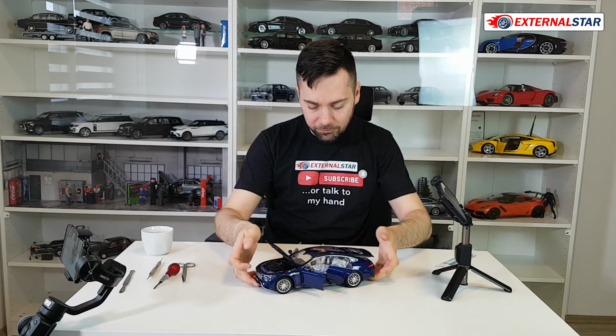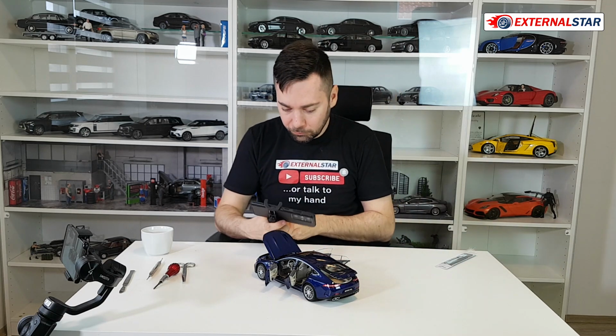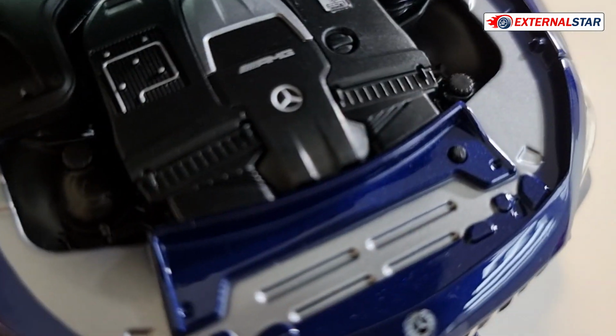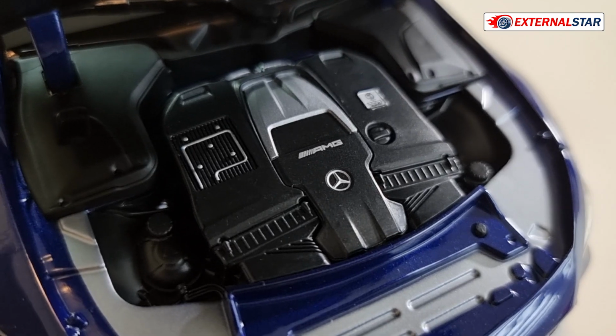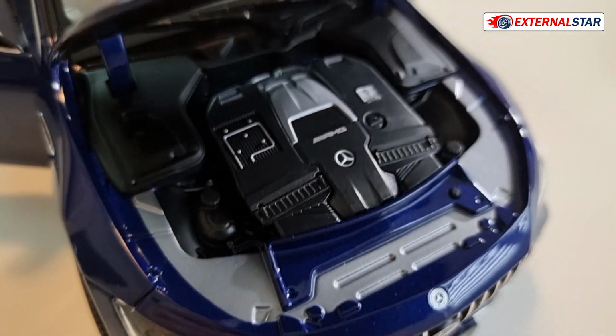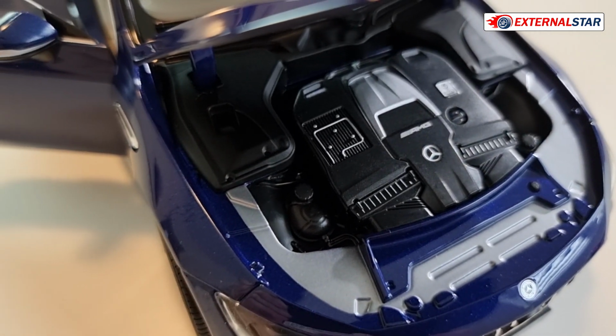So now we have opened it, and now we need to also check what is really there. So here, the engine bay and this AMG 6, is it 6.3 liters? Now I'm not sure. This is the 63 version. So I will give you the specification now.